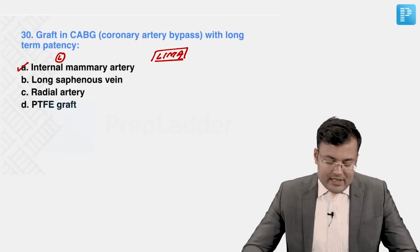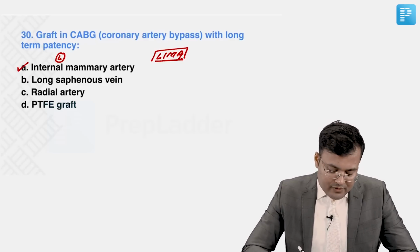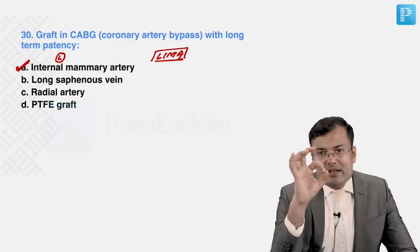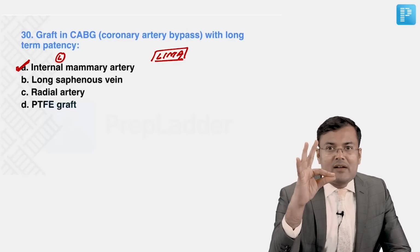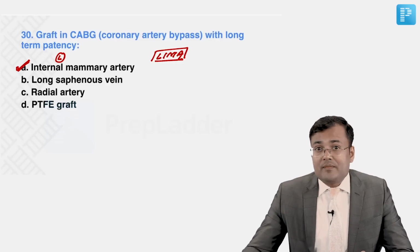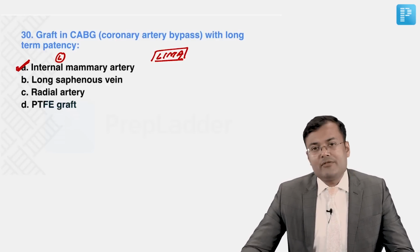So if you see the question again, what is the most preferred graft even in terms of long-term patency? That is internal mammary artery. Why are arterial grafts better than venous? Because arterial grafts have a non-collapsible lumen and venous grafts have a collapsible lumen. Because of this collapsible lumen, there is increased risk of thrombosis, occlusion. So arterial grafts are better than venous. Correct answer for this question is A.